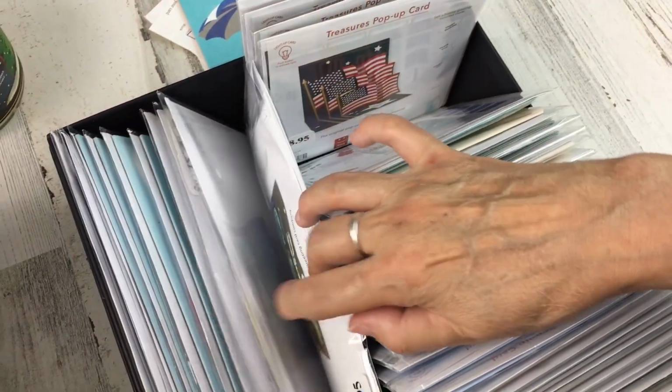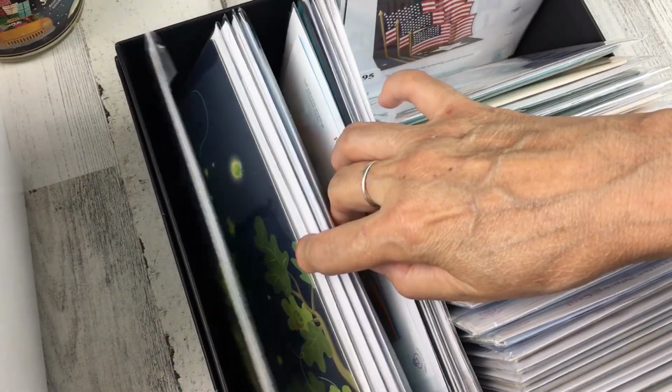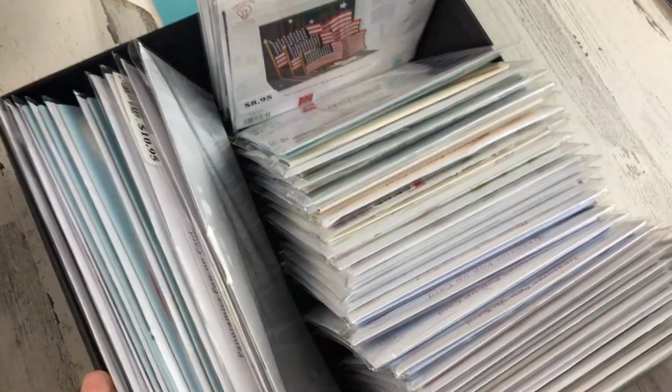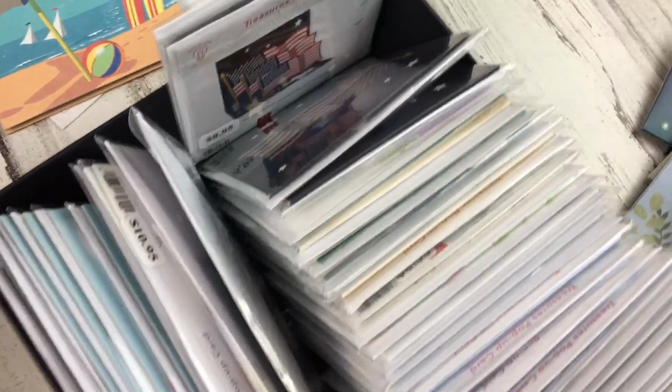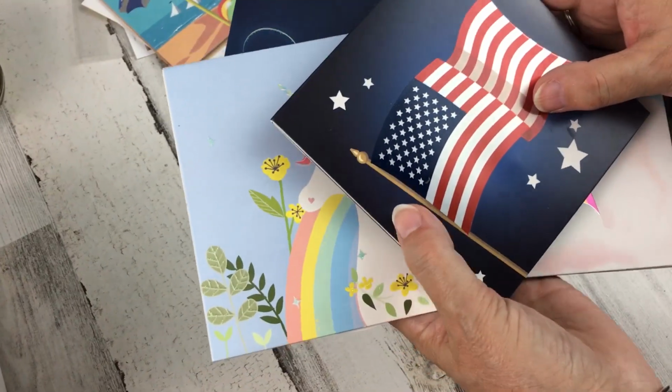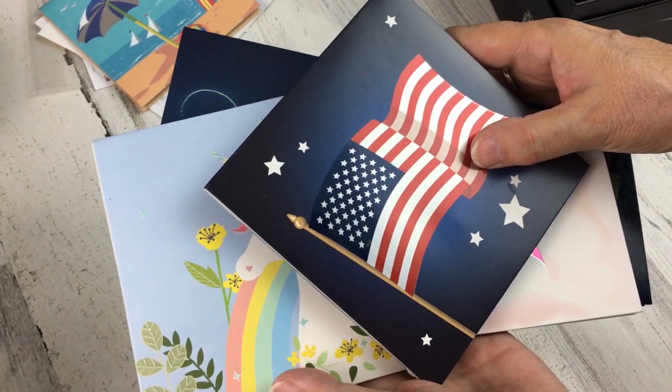Okay, this for later. Okay, let's go to the best part of this. I'm gonna move this to the corner. Yes! All these ones have LED lights inside.